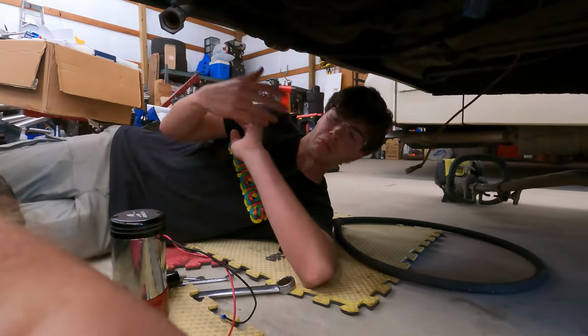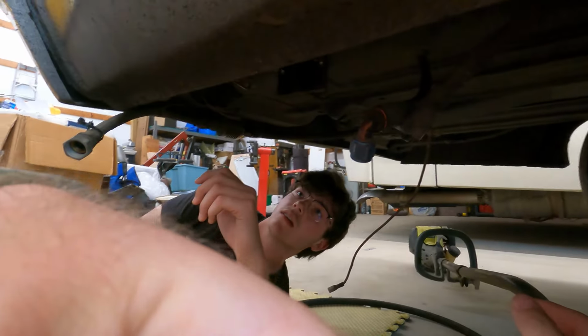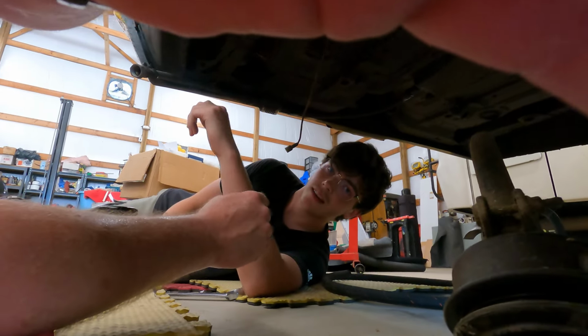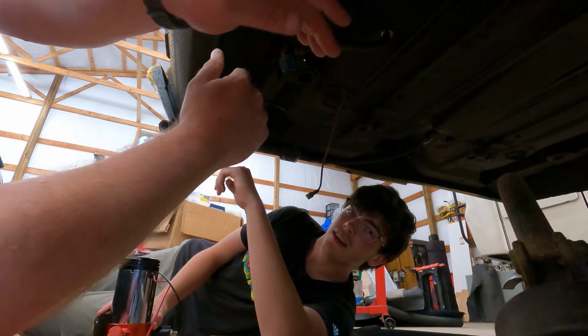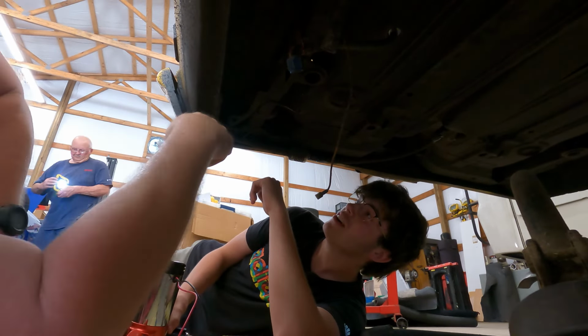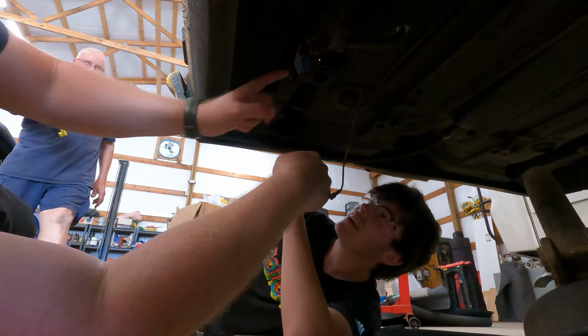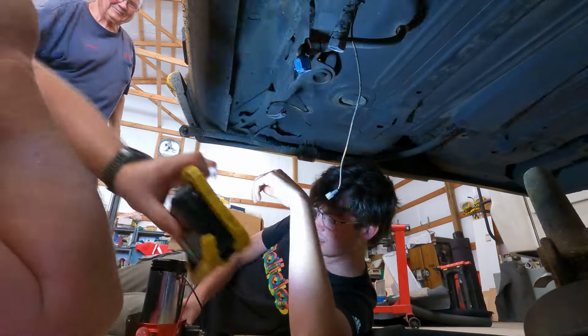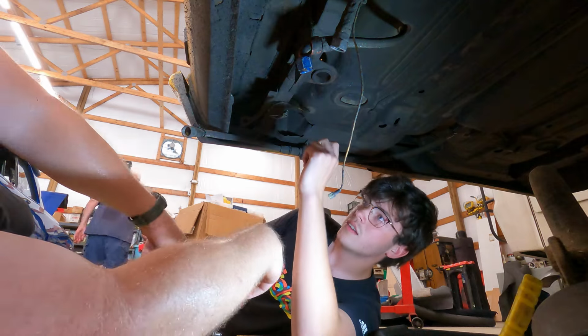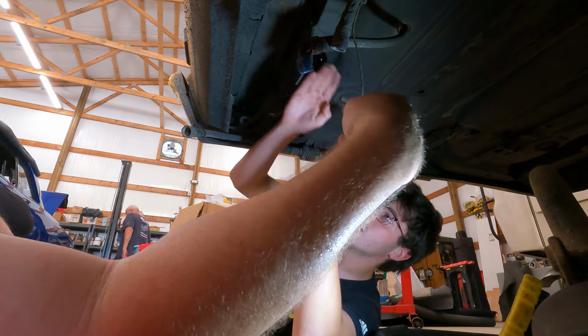All right, Caden's gonna put the fuel pump on the Nova. We're just gonna set this down right here. Today we're gonna figure out how to put on a fuel pump together because I have no clue what I'm looking at. All right, so that's your mounting bracket. It sits in there like this.